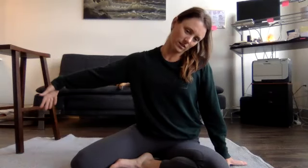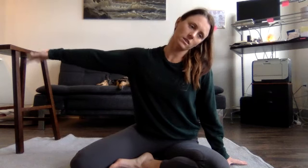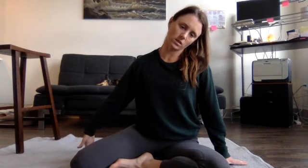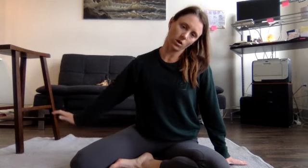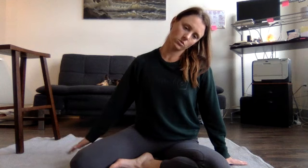Michelle's asking about collarbone. Yes. You know, Michelle, we did, I think that was on Sunday. I can send you that video. I think it was the mobility at the wall. We did a good amount of collarbone stuff. But I'll show you something quick here too. Let's do 2 more here.